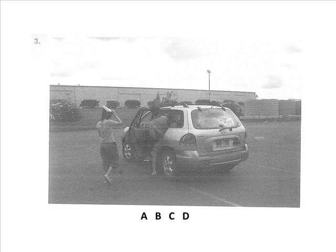Number 3. Look at the picture marked number 3 in your test book. A. The woman is waving at some people. B. The man is getting into the vehicle. C. The parking lot is lined with cars. D. The people are washing a car.